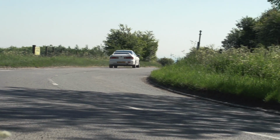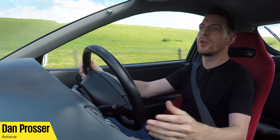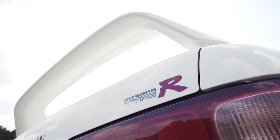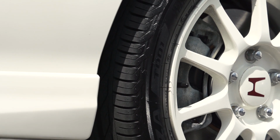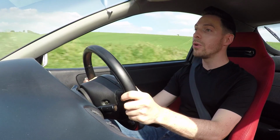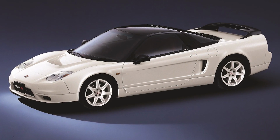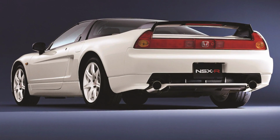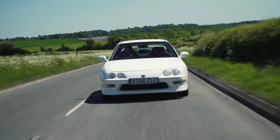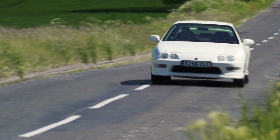For those of us here in the UK, this is where the Honda Type R story begins. This is, of course, the DC2 Integra, which arrived in the UK in 1998. But in fact, the Type R story is much older than this car. The first Type R was the NSX-R of 1992, which means that in 2017, the Type R is 25 years old. But the NSX-R never came to the UK, and nor did the following two Type Rs that Honda built. They were all Japanese domestic market only.